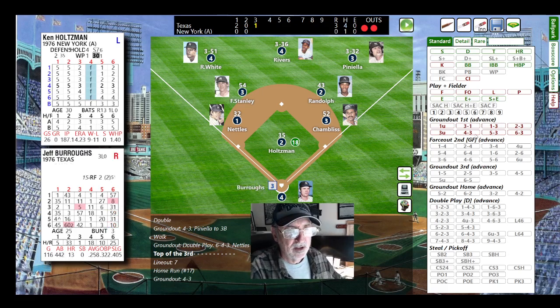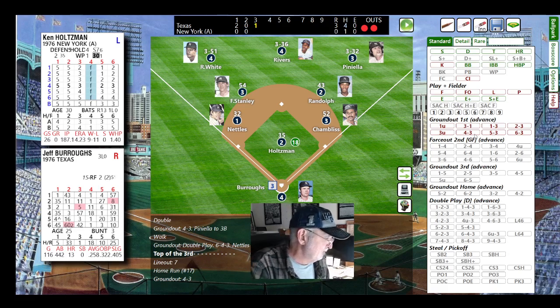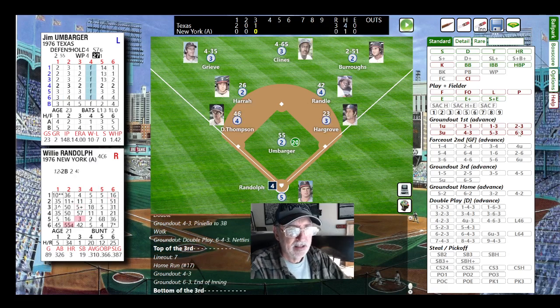Here's Jeff Burroughs. He gave us a wallop earlier in the game, a 2-run shot that put the Rangers up 2-0 in the first. And here's Holtzman, who I'm sure will be much more careful this time, and he is. And this time he hits a hard grounder to the shortstop Stanley, over to first, and that retires the side. But the Rangers pick up another run, 3-0.